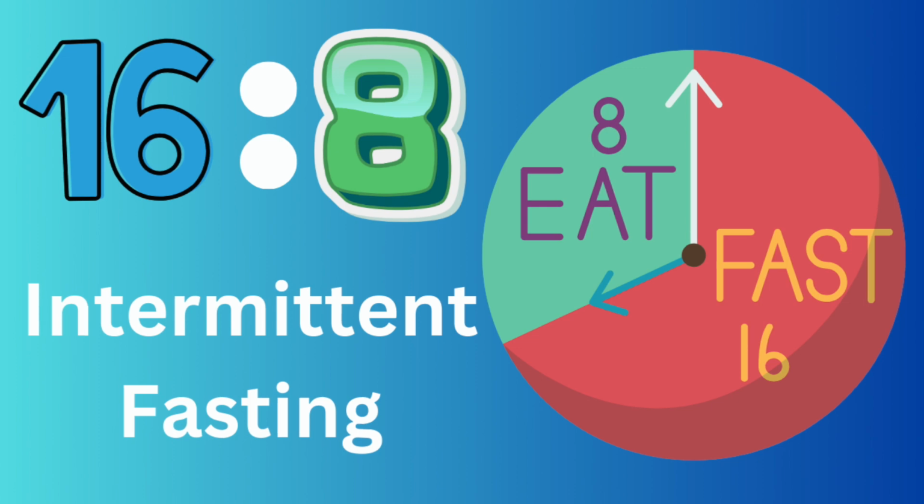And again, work up to it. Your body will adjust, and you won't think this is a big deal, but it's a good way to eat your nutrients during that 8-hour portion of the day.